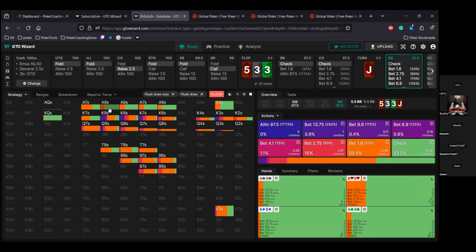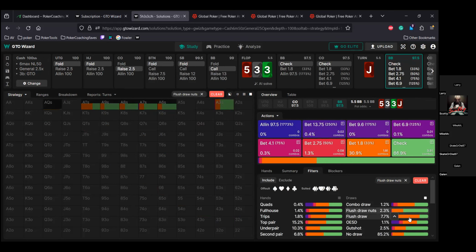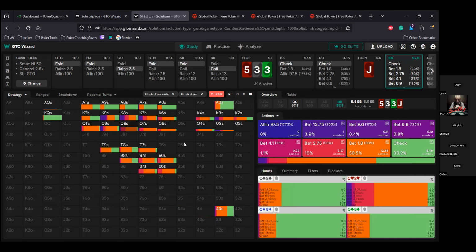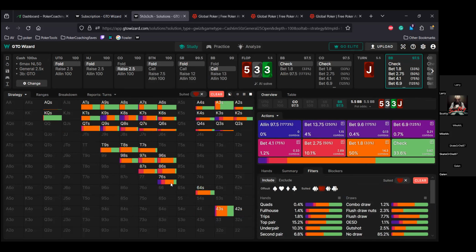Then why is it showing me the ace nine of spades here? Yeah. Oh, I'll filter again. I might have combo draws. Yeah, it's just showing them all for some reason. Right. So hit spade, hit heart. Okay. There we go.